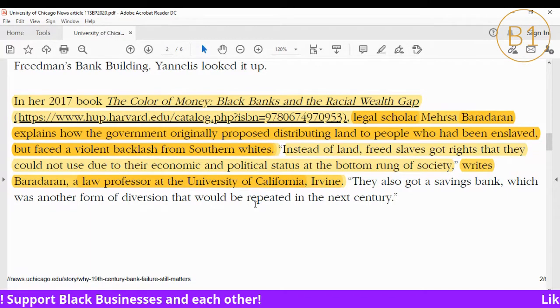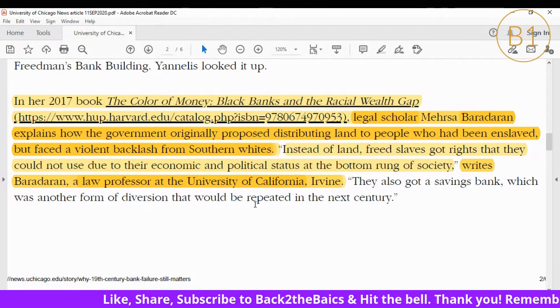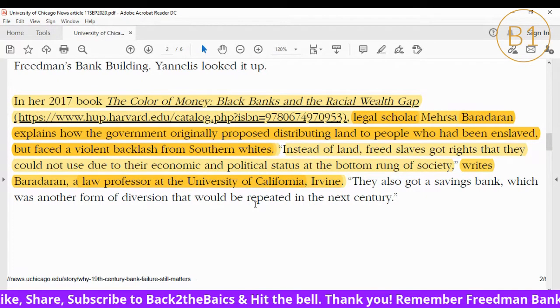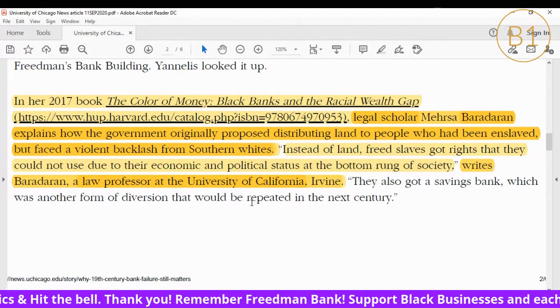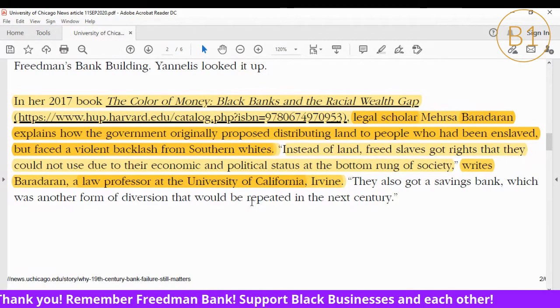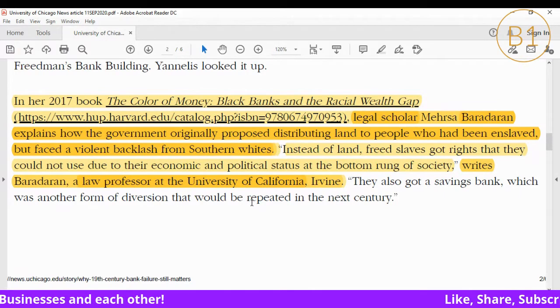Now, for those who are reading, who are watching this, or who are listening, this is one of the most important paragraphs of this universal article taken from the University of Chicago. Because now we have legal scholars saying, hey, the government originally proposed to distribute land, but then they got some pushback from Southern whites.